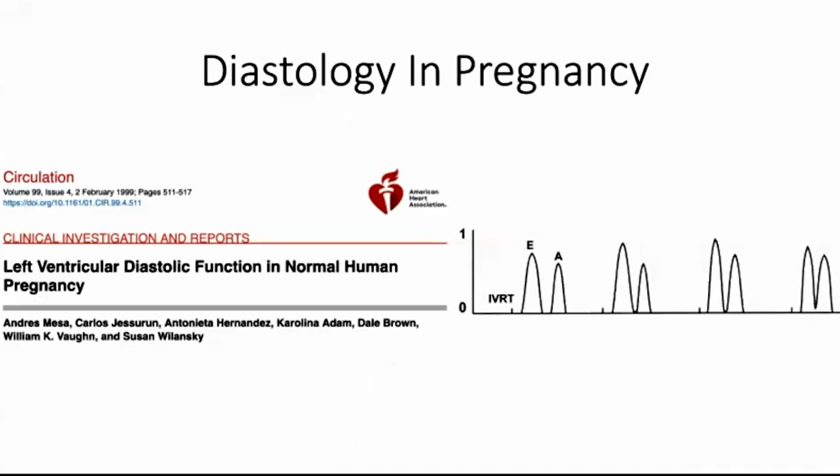This here is another example of a study where 37 healthy pregnant women did have serial echoes during each trimester, and again in the postpartum period. There was a significant increase in the E-value in the first trimester. And this again is thought to be related to the increase in the passive LV filling that we see in the first trimester. However, by the onset of the second trimester, there was a gradual increase in the A value. So there was a decline to the E to A ratio in late pregnancy.